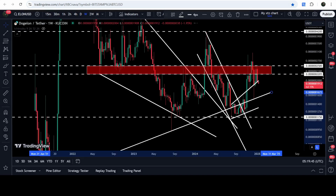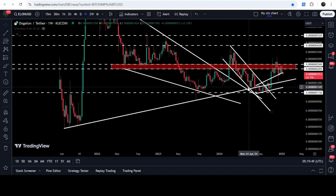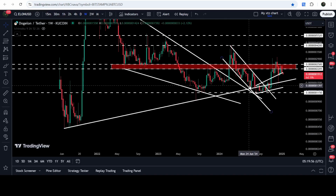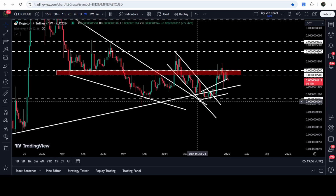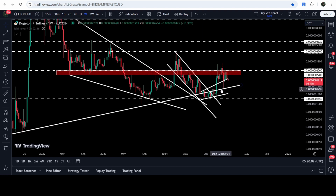If we take a look at the weekly time frame chart, then you can see that this uptrend line support is coming from the month of June 2021. We had a bounce here, another bounce here, another bounce here. This was another bounce. This was another bounce. Now after the breakdown, for a few weeks it had been breaking other resistance, and recently it again worked as a nice support here in the mid of December 2024.